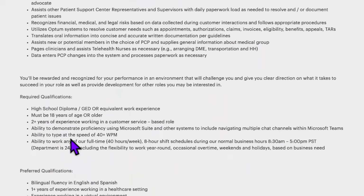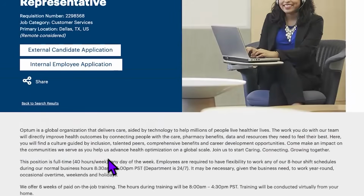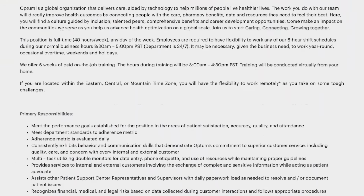It's going to be an 8-hour shift, working 40 hours per week. And to qualify for this role, you just need a high school diploma, must be 18 years of age or older, and have 2+ years of experience working in customer service. And you got to know how to use a computer and Microsoft Office, which we know how to do. Now, you're going to be a patient support center rep, which means that you can't be allergic to a phone. What you're going to be doing in this role is you're going to provide services to internal and external customers involving the exchange of complex and sensitive information while acting as a patient advocate.